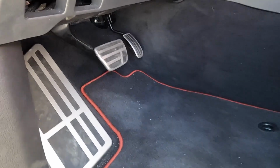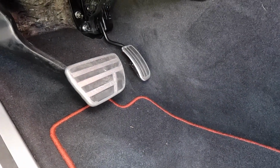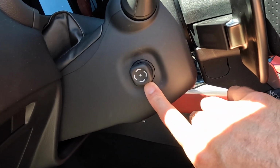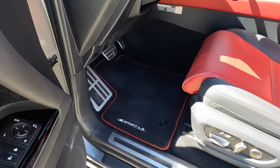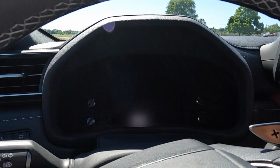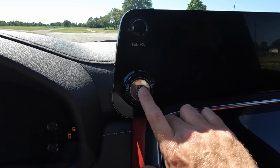And I do get a kick out of the fact that it says F Sport embossed into the headrest. You do have aluminum pedals, they are down there. You do have tilt and telescope steering adjustment. It is powered, it is right there. And I will admit that I do like these metal F Sport kick plates as well. Push button start is up high.